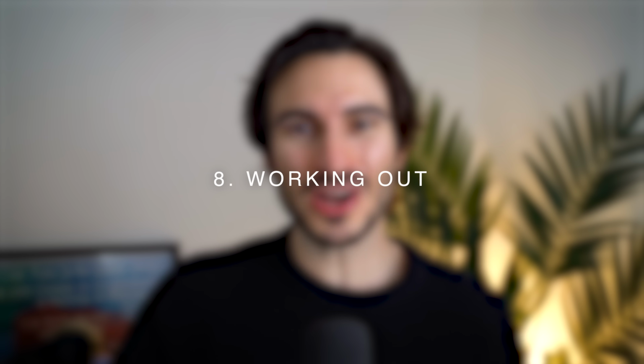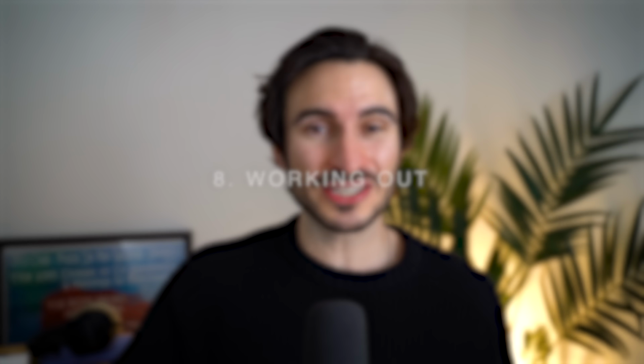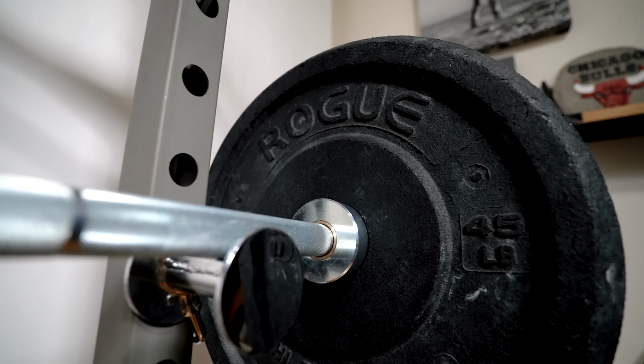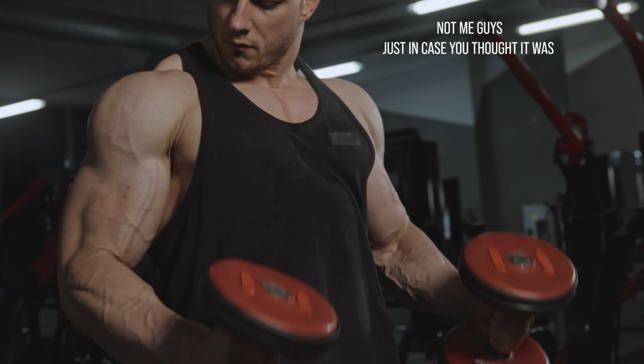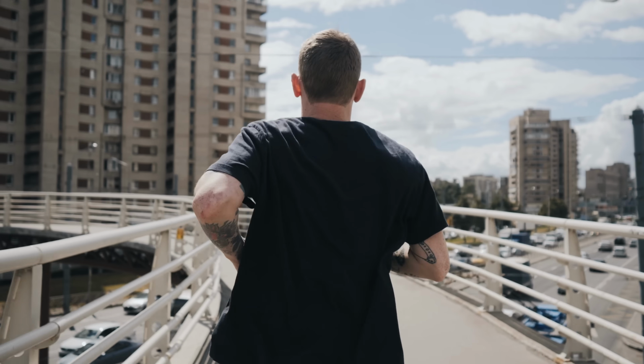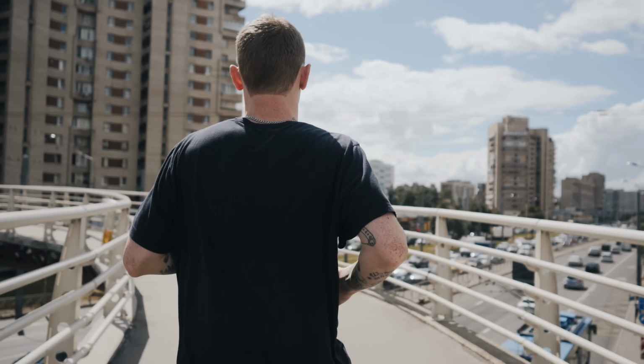Number 8 is working out. For me, working out isn't just about taking care of my body, but it's also about taking care of my mind. When I've worked out, I feel so much better about myself, and that makes a huge difference in how I carry myself. So for me, the gym and running made a huge difference in how I feel in my clothing. So basically, find an activity or an exercise that you enjoy and that makes you feel good, and make it part of your routine.